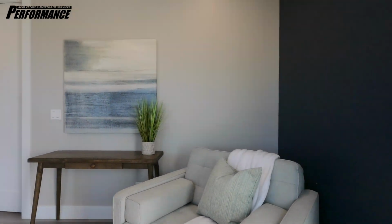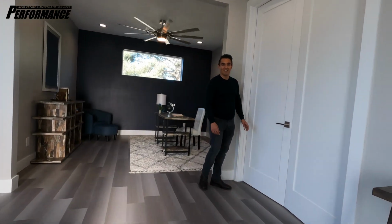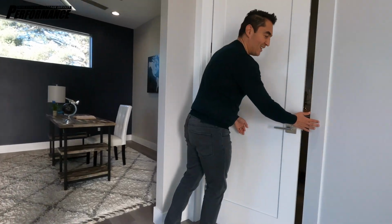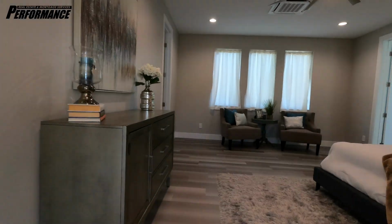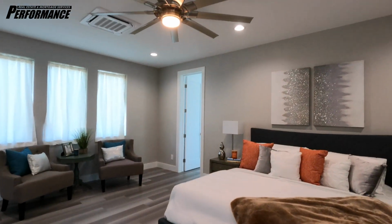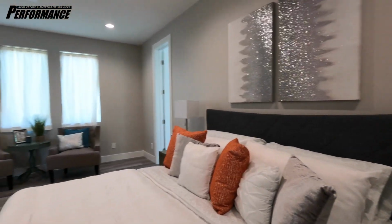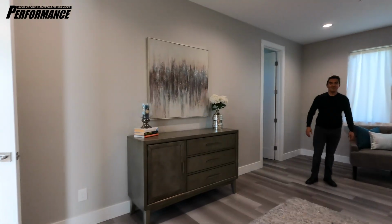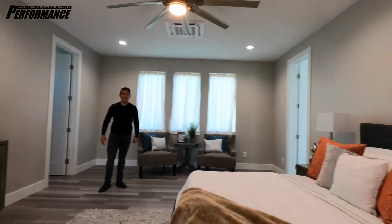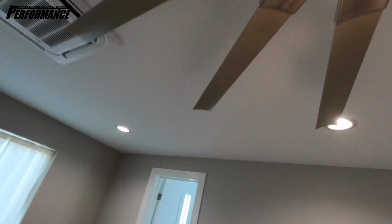And this door leads to the main decks, the rooftop decks, but we'll be heading up there after we get a tour of the master suite. So come on this way for a look. Very large and spacious master bedroom. Can fit a king. You have room for a sitting area. Any large furniture or other items can definitely fit in the space. Upgraded features like this big, massive industrial look fan.